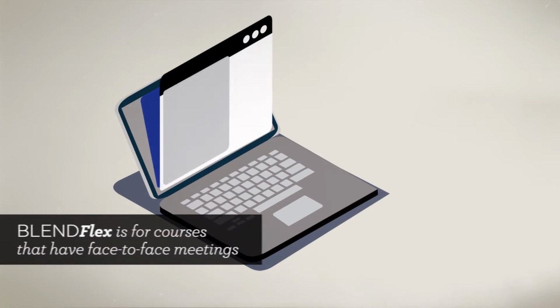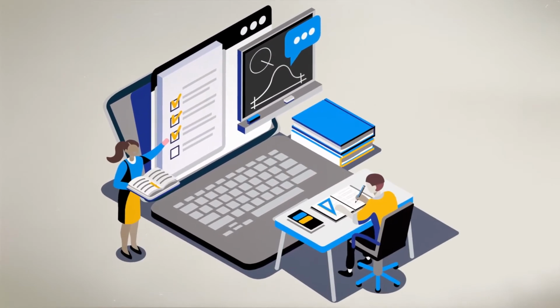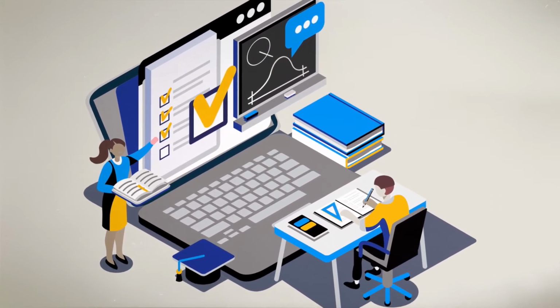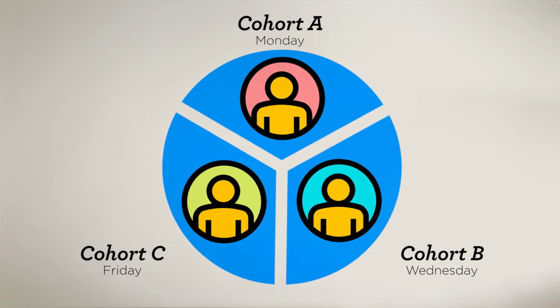The idea of BlendFlex is that face-to-face and mixed-mode classes will be divided into smaller cohorts of students that meet the physical distancing guidelines for the classroom space. Students would then alternate the days they attend class on campus with the days they attend remotely by cohort. For example, if a class meets Mondays, Wednesdays, and Fridays, a student's cohort would be assigned to attend on campus one of those 3 class days.